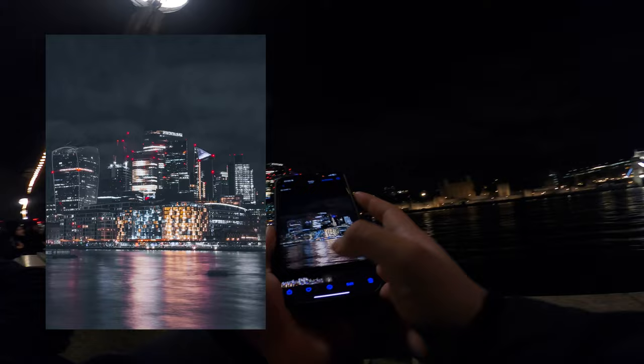But yeah, it lacks. There's no pro mode. Yeah, I was trying to find pro mode earlier. I said there is none. It's so weird. You need to use external apps then.